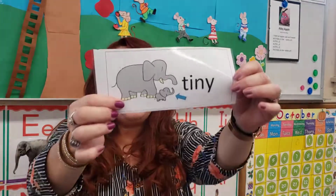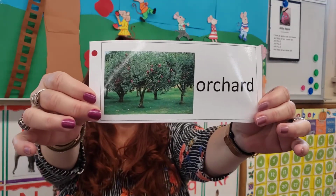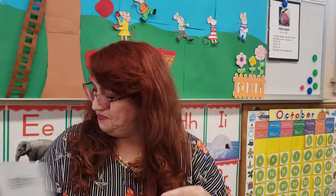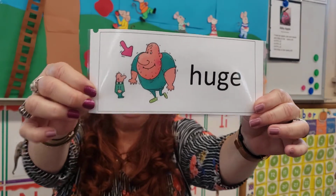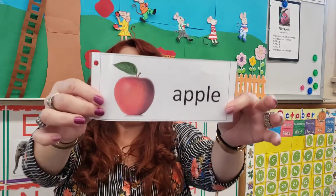Pie. Tiny, tiny. Orchard. You see the apples in those trees? Grin. Can you make a grin? Huge. That's another word for big or enormous or humongous. And apple.